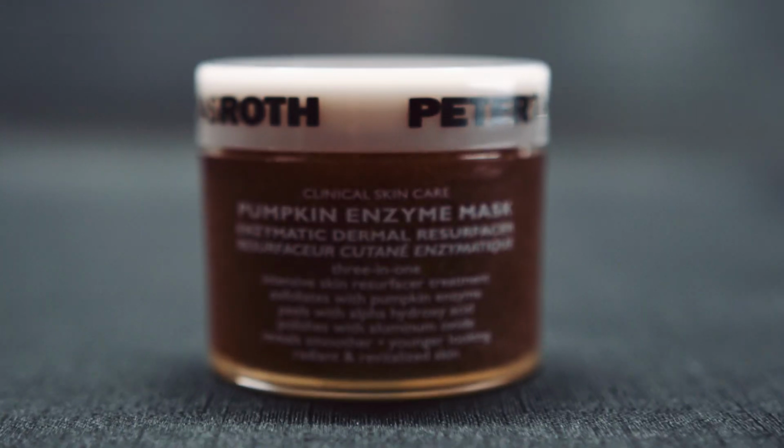Okay, it's totally thundering, you guys. There it goes again. Okay, so what I'm doing is I'm putting on, in honor of October, the Pumpkin Enzyme Mask from Peter Thomas Roth. You don't need that much, just a thin layer.